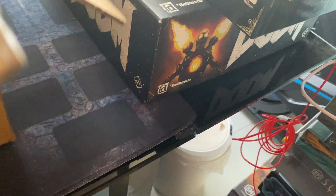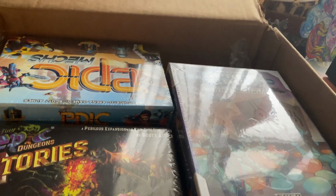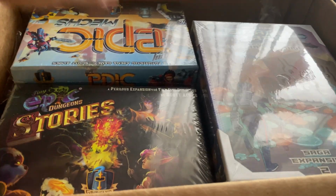Okay, so this is another box which I got from the United States. It's a consolidated order. I think it's from Miniature Market, if I'm not wrong. So it's also padded, as you can see. I really can't quite remember what's inside, but let's find out together.